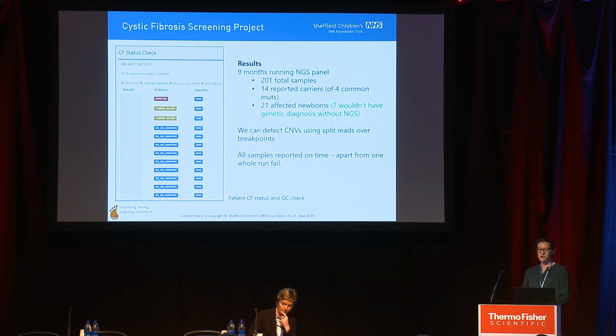So basically the overall results of running this panel, these are actually a month out of date, so these numbers have gone up a little bit. But at the time of writing, we had been running the panel for 9 months. We had just over 200 samples in total. We had reported 14 carriers, so those are the carriers of one of the 4 most common mutations. And we had 21 affected newborns. And importantly, actually, 7 of those wouldn't have had a genetic diagnosis without the NGS method.